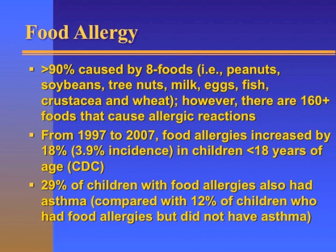I must also say, though, that we know that there's about 160 different foods that cause some type of allergic reaction in at least one individual. So from 1997 to 2007, food allergies increased by 18% in children younger than 18 years of age. And this is according to the Centers for Disease Control and Prevention. Scientists are still trying to figure out why we have an increase in food allergies, and it may be tied to asthma. 29% of children with food allergies also had asthma, compared to 12% of children who had food allergies and did not have asthma. So there's potentially a link between our increase in asthma and our increase in food allergies.